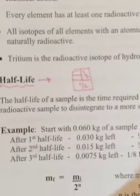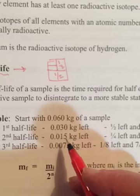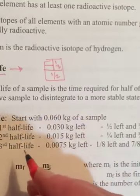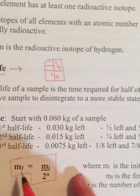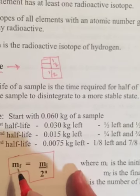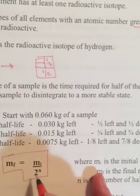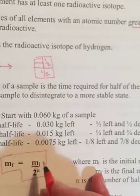Okay, and so if you start off with 60 grams, after one half-life you would have 30 left, after the second half-life 15, then 7.5, and then 3.75, and you would just keep going, but you'd always have something left. So the equation we tend to use looks like this. And I'm using m's for right now, where mf is the mass that's left over, mi is the initial mass, and 2 to the n. The n is the number of half-lives that have passed. So if 1 has passed, then you just divide the initial sample by 2. If 2 half-lives have passed, you divide the initial sample by 4, etc.